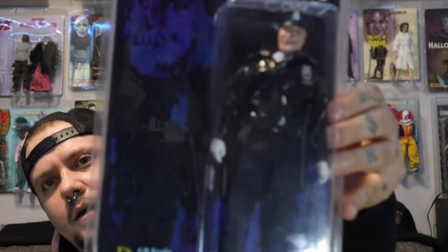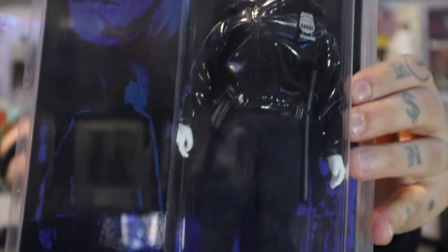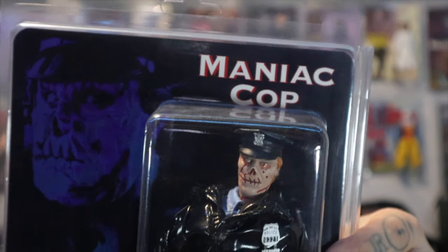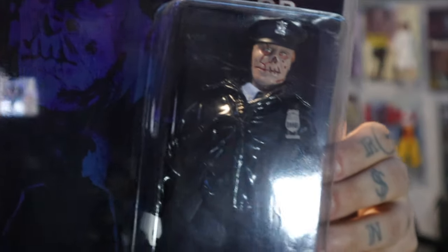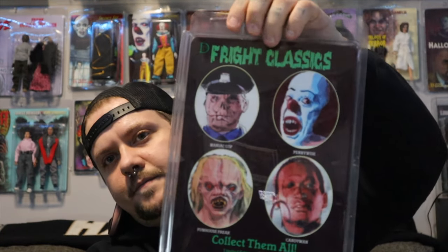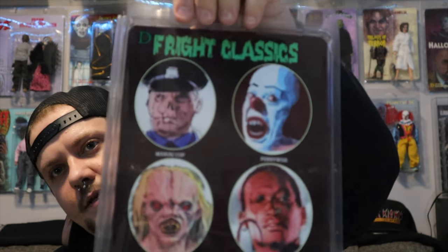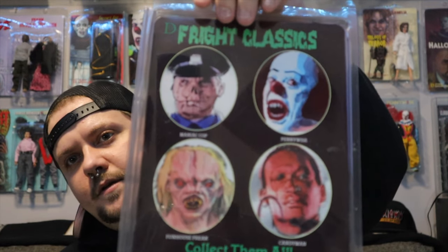The Maniac Cop. Really pumped to have this back. Got this in auction for much cheaper than I was willing to pay, so that worked out for me. Very cool. This is number 37 out of 50. Absolutely love this piece. It completes the Fright Classics line, my favorite distinctive dummies line.